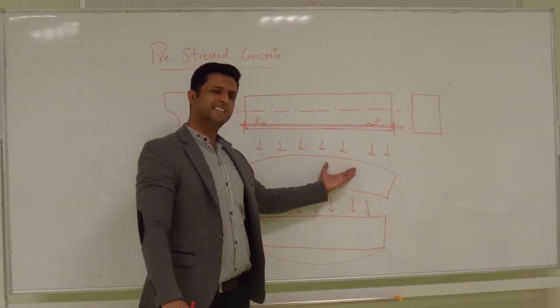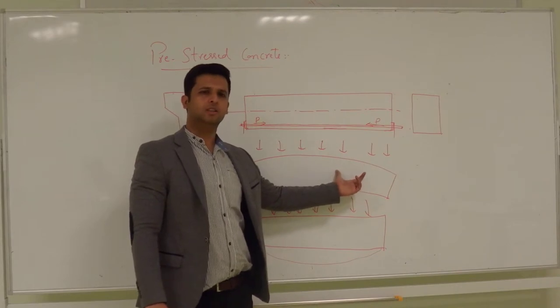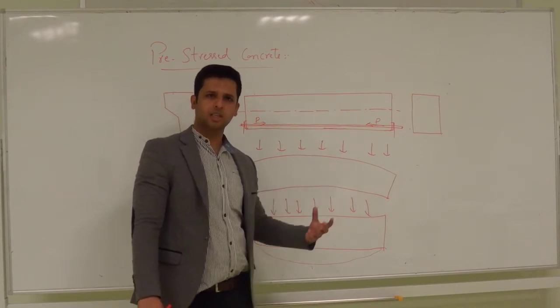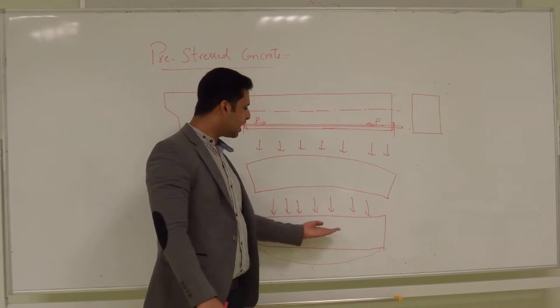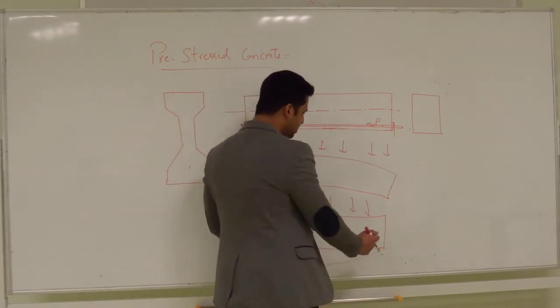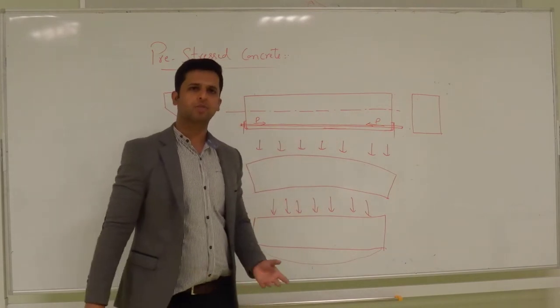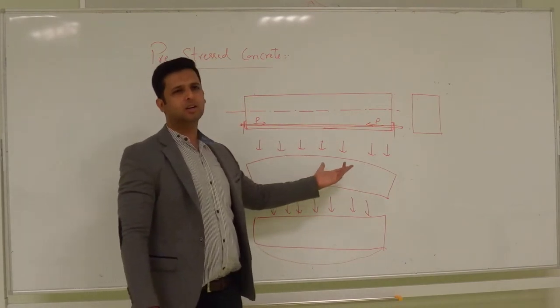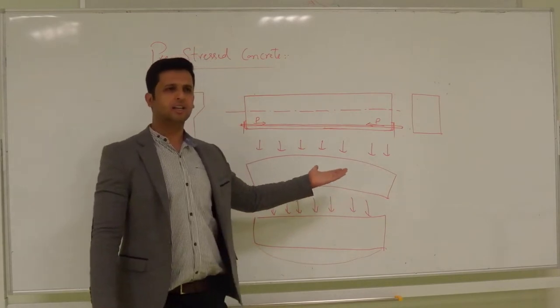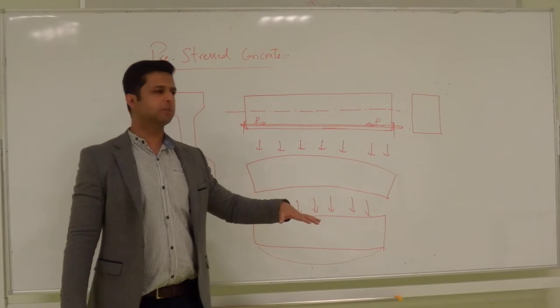This is a very exaggerated shape here. In reality, it is very small. In reality, there's a high tension here. So if you apply any force, it will try to restore it. I have drawn this picture at a very high scale to exaggerate it.